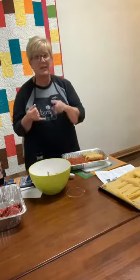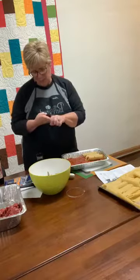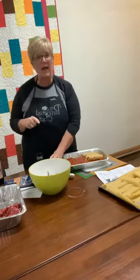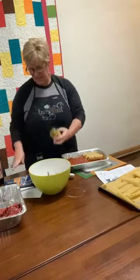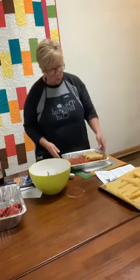So you have that filling: sausage, ground pork, Southwestern seasoning, black bean and corn salsa. Oh yeah, one can of green chilies and three cups of shredded cheese. So you let that set up just a little bit and cool.